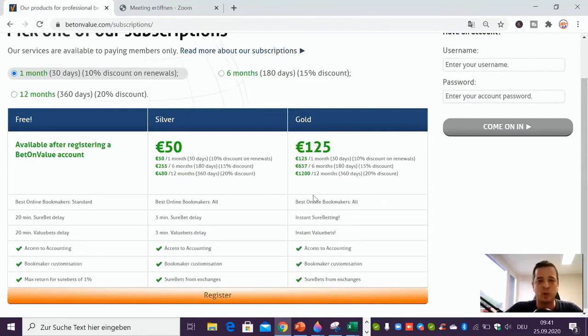The point is the following, you will see it in the next step: in this subscription plan, all 130 bookmakers are available, and you will not have a delay if you want to make sure betting. Sure betting is a part of the game where you have to be very, very fast if you want to do it professionally. When you see a high sure bet, the best solution is instant sure betting without delay and also instant value betting without delay.